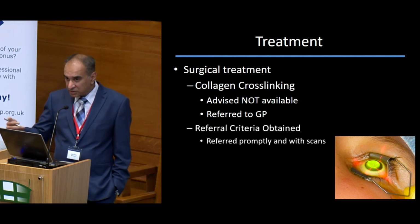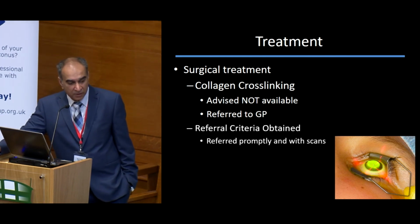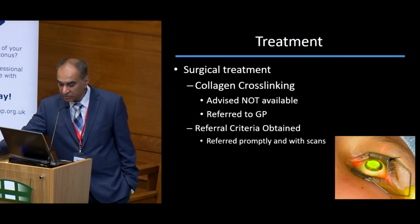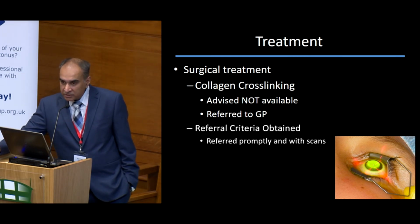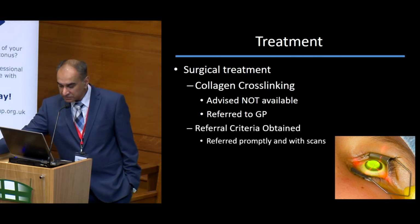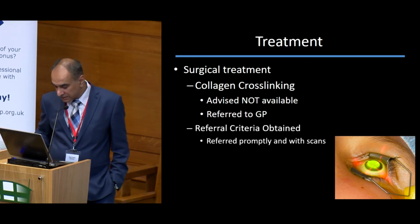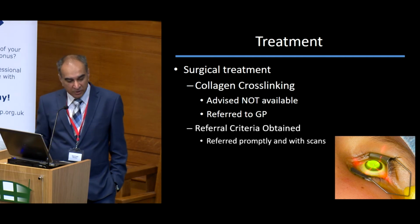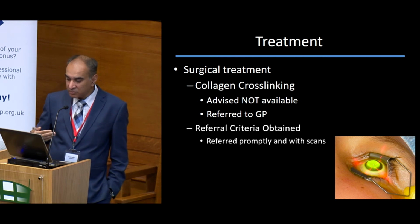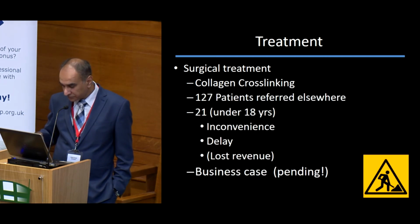So what we did is I'd written to a couple of the units and said, well, if we want to refer patients to you, can you send us some referral criteria? And what we do now is monitor the patients. As soon as they meet the referral criteria, we instigate the treatment. And Dan Gore and Morphils have been very good in supporting us with that. And we send the scans with the patient letter so that patients are not going back and forth, just having the same review that they could have had locally 100 miles away.